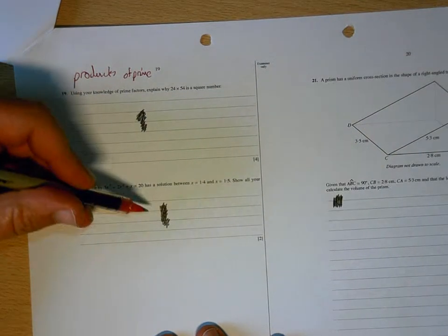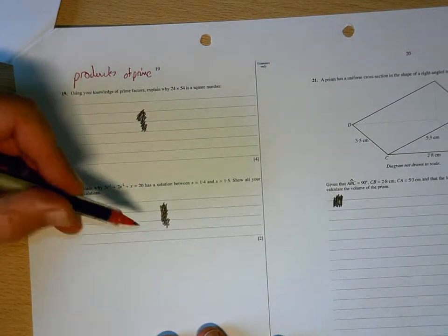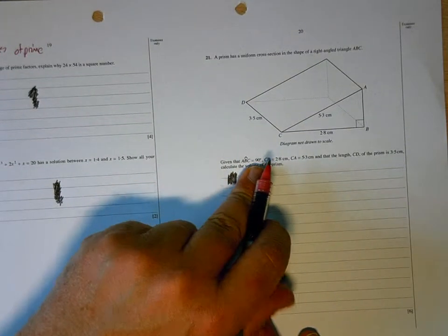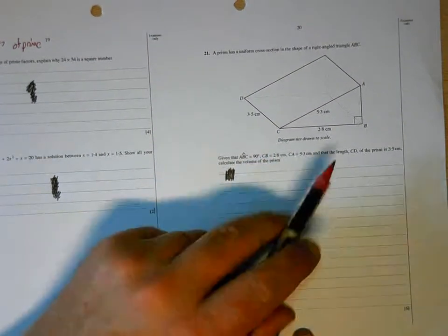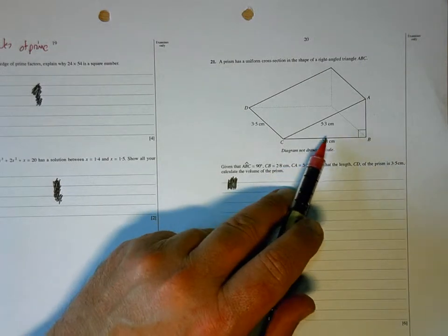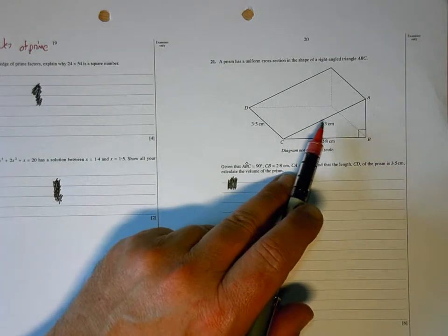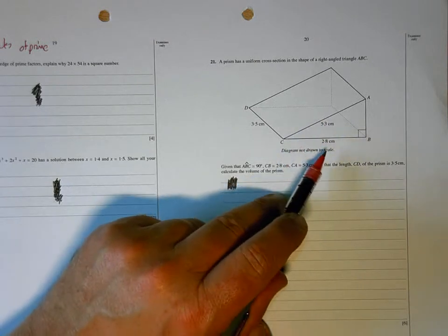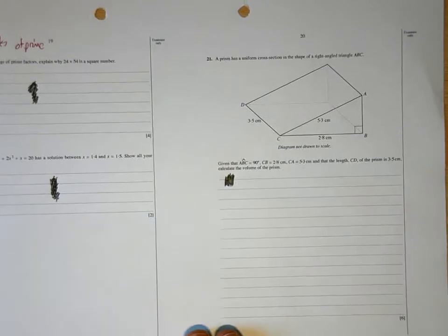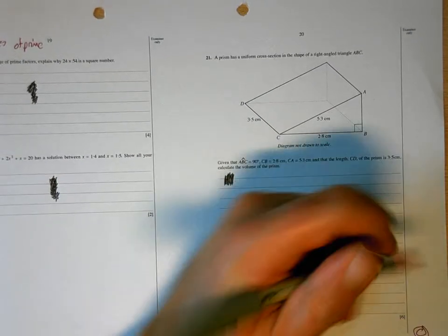Similarly, have a look at how I've done that. As long as you can use your calculator, you could pick up those marks all right. This is quite a challenging question. You need to use Pythagoras to find AB. You need to use half base times height to find the area, and then you have to do the area times the length to work out the volume. So again, watch how I've worked that out on the video. Nothing for the back page.